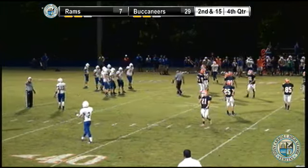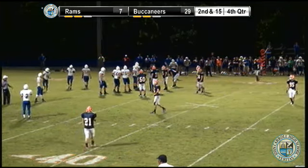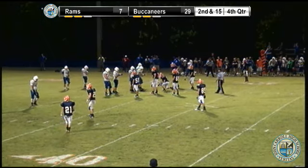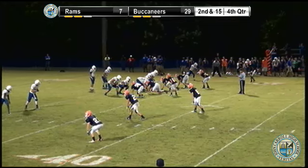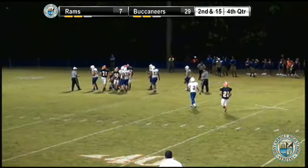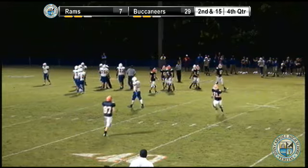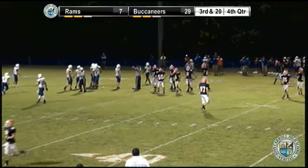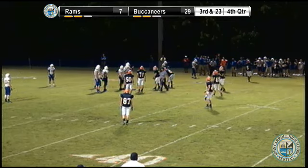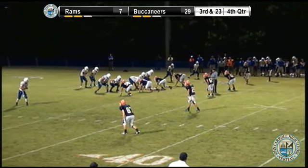For Malcolm Wilson is incomplete. Second down and 15. Mike Zappa, who will punt from number 62, Andreas Demas. Third down and 17.